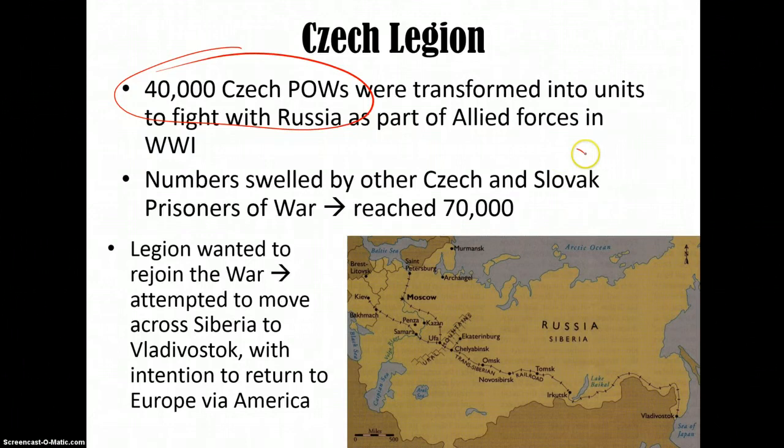And what they were fighting for, of course, was independence for the Czech Republic. We also see Slovaks, who were also part of Austria-Hungary, join in. So in 1918, there are 70,000 Czechs and Slovaks who were keen to rejoin World War I. They don't want to fight against the Russians. They want to go back and try to seek their independence from Austria-Hungary.